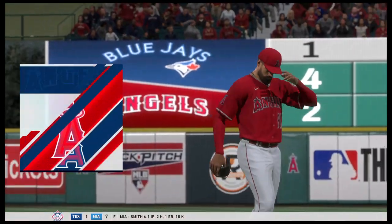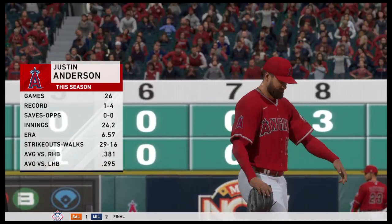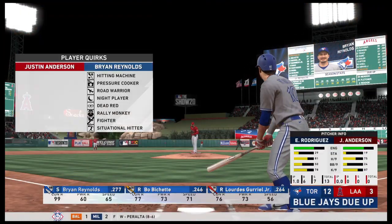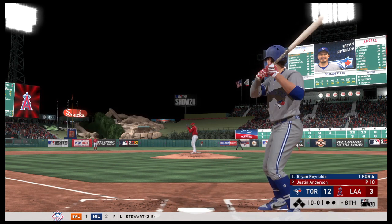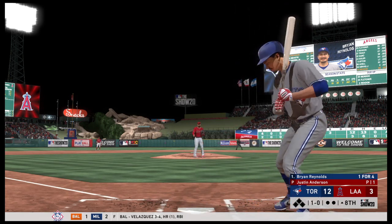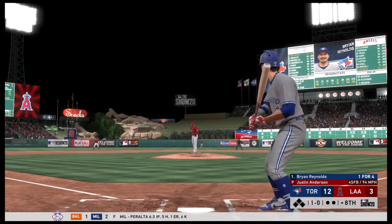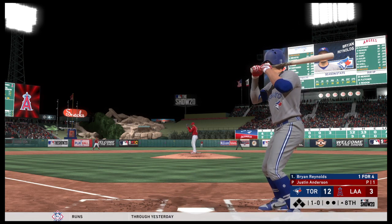Justin Anderson enters now in a mop-up role as he'll try to keep the deficit right where it is. Justin Anderson. Now batting, the center fielder. Standing in now, Brian Reynolds, as he lays off a fastball too low for ball 1. He comes into this appearance in the midst of a 1-for-4 day.